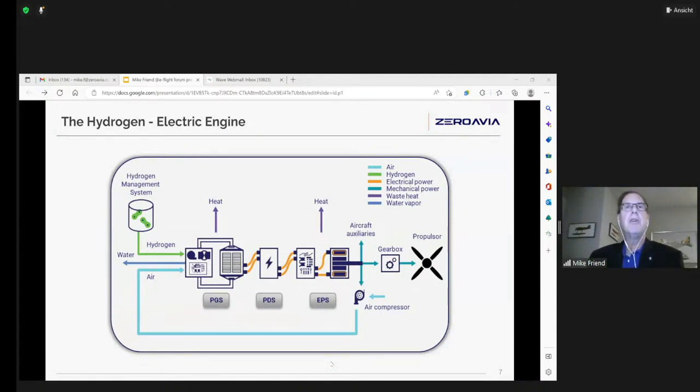So if you break down the powertrain system, there's really five core elements: the hydrogen management system, the hydrogen power generation system, the power distribution system, the electrical propulsion system, and then the full authority digital engine control. So ZeroAvia has been aggressively hiring people to work on every one of these elements. And it's ZeroAvia's intention to have an integrated powertrain offering that airframe manufacturers could then integrate into a variety of different aircraft.